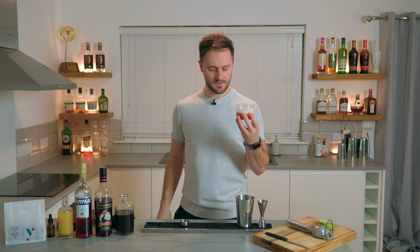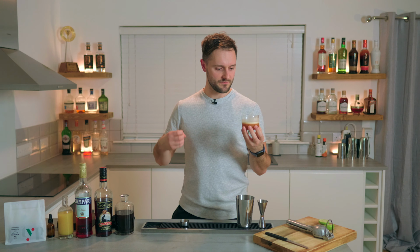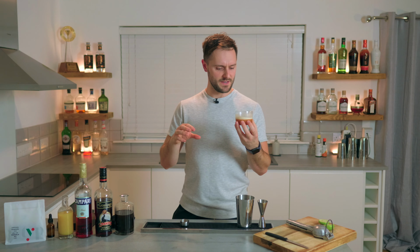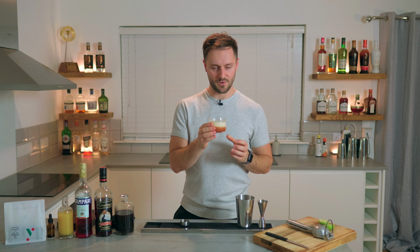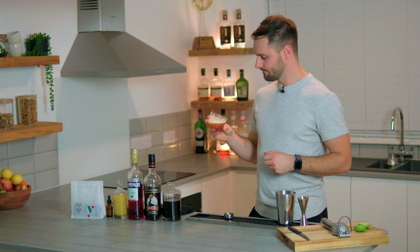So, up front, it's almost like rhubarb, grapefruit, really nice, sweet and sour. Then you've got like a chocolate truffle kind of flavor going on. Then it's all tropicality at the end, pineapple, but actually, it's kind of creamy again.